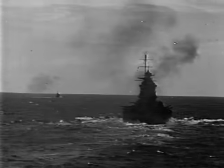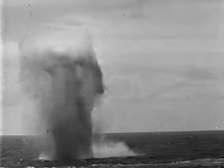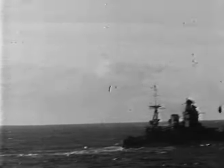Steaming helplessly in circles, the Bismarck was engaged the following morning by the British fleet, being hit repeatedly by the battleships Rodney and King George V.